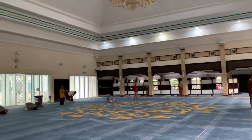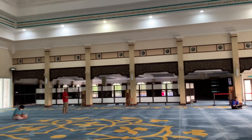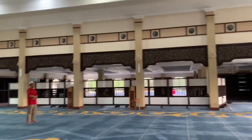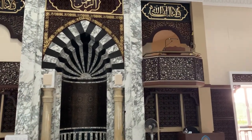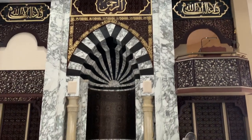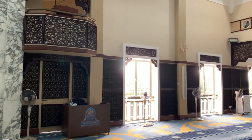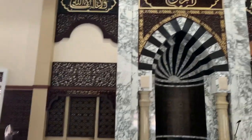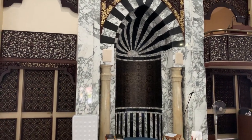So they have a male section and a female section. That side you can see, which is covered with some wooden doors, is the female section, and this side is the male section. You can see how beautiful the minbar is. So they have some wooden calligraphy on the walls. Very beautiful masjid, mashallah.